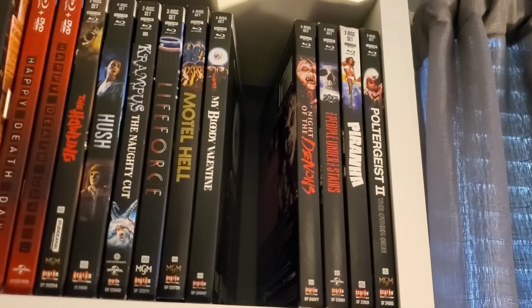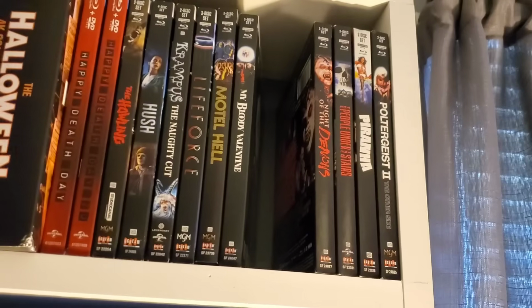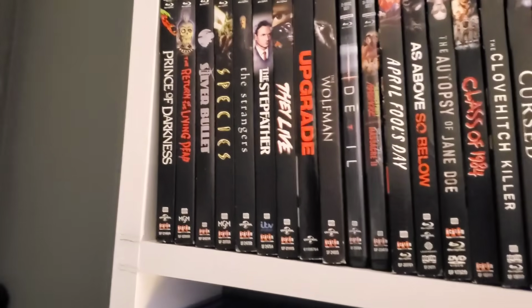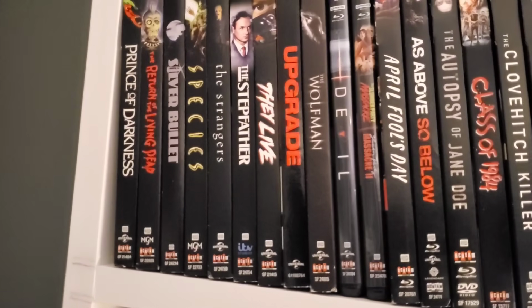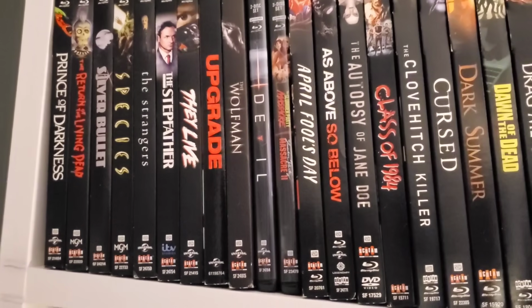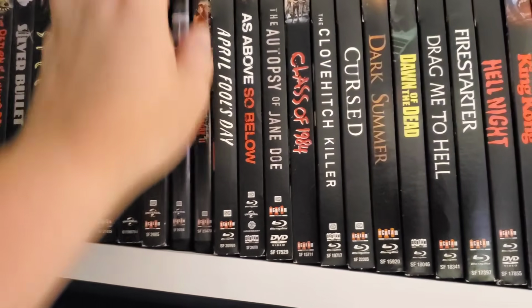All right, Night of the Demons, that can stay. People on the Stairs, Piranha, Poltergeist 2. Even though I wasn't overly thrilled with Poltergeist 2, I got to give it another chance. All right, down here, Prince of Darkness is going to stay. Return of the Living Dead, Silver Bullet, Species, The Stranger, Stepfather, They Live, Upgrade. Going to keep all those. All right, Devil staying. Here's the next purge. Here we go. This one right here.